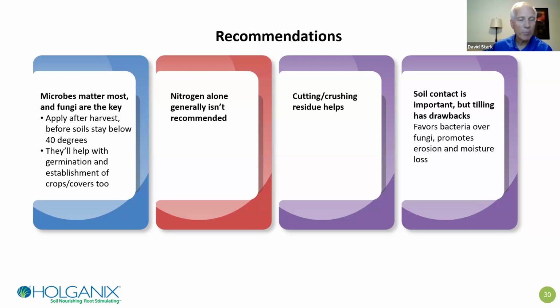look, I'm just going to put nitrogen on in the fall. That will help with residue degradation. If you remember the carbon-nitrogen ratios, that's true. Residue is nitrogen deficient. That's giving nitrogen to the microbes. I can also tell you Iowa State University did studies saying that nitrogen alone generally wasn't sufficient. So again, that's a call. Again, you want the biology, not just the nitrogen.